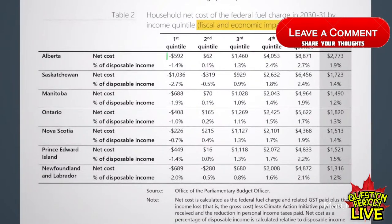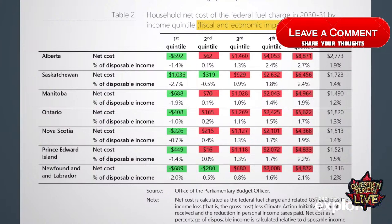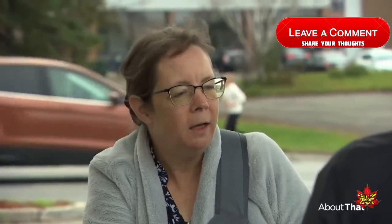So let's add in the green and red. This is the very different picture critics are talking about. The average Canadian emerging a net loser. Oh, it seems like it's going higher, always. Well, it went down a little, so I'm happy about that. But other than that, I mean, yeah, it's a lot.